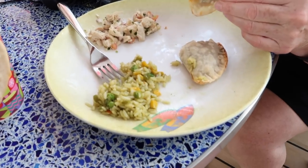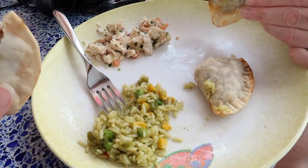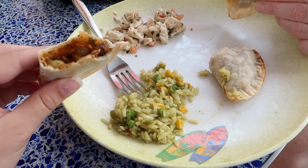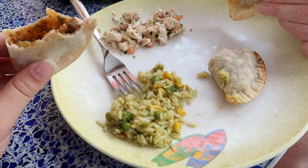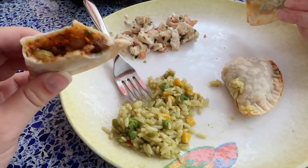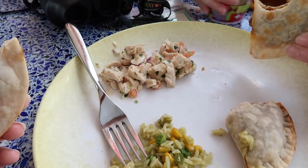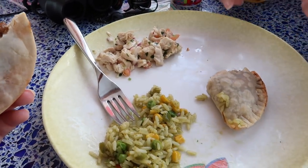All right, I'm gonna talk a little bit. I'm gonna try not to show mom as she's eating, because I think that's weird. But I wanna talk about this food for a minute, because this food has been fantastic. These beef empanadas have huge chunks of beef in them, and they're sort of spicy. The rice is really flavorful, and the chicken lime salad is very good.